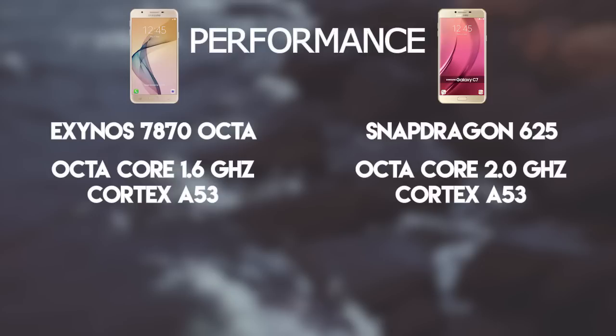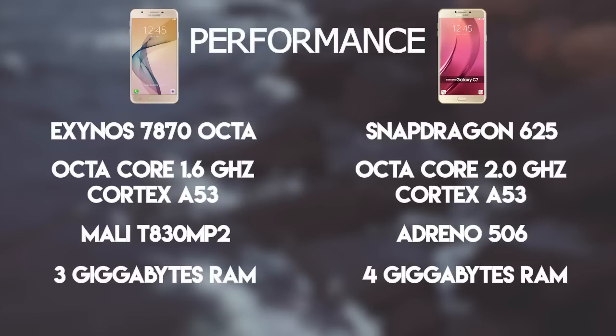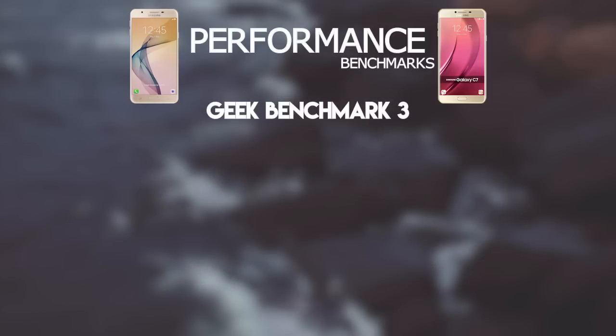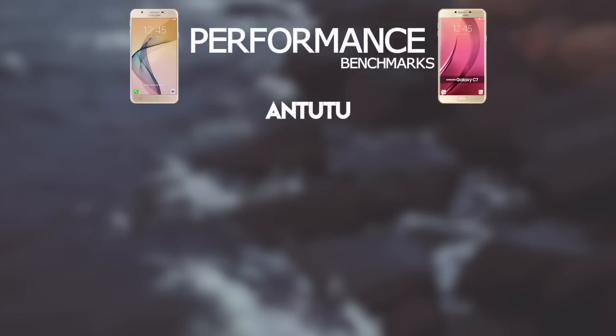On the GPU side, the J7 Prime comes with Mali T830 MP2, while the C7 comes with Adreno 506 GPU. And as for the RAM, the C7 comes with a bigger 4 gigs of RAM, while we have 3 gigabytes of RAM on the J7 Prime. Coming to the benchmark results, in Geekbench 3.0, the J7 Prime scores 736 in single core and 4127 in multi-core, while the C7 scores 849 in single core and 4626 in multi-core. In the AnTuTu benchmark, the J7 Prime scores about 50,000, while the C7 scores 60,292. So the C7 is definitely faster than the J7 Prime.